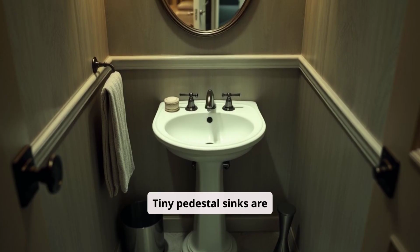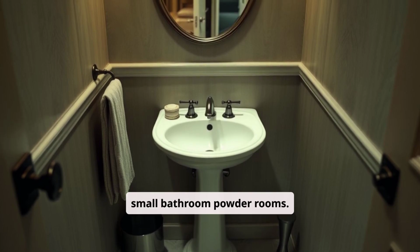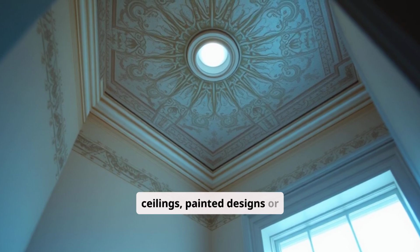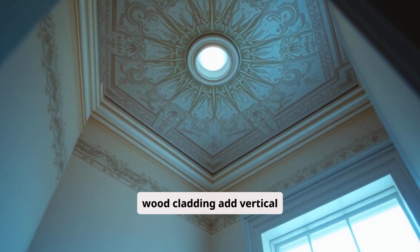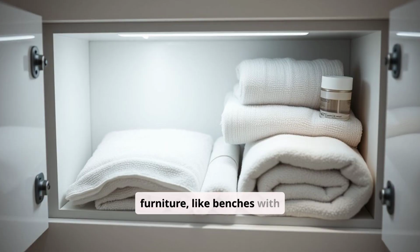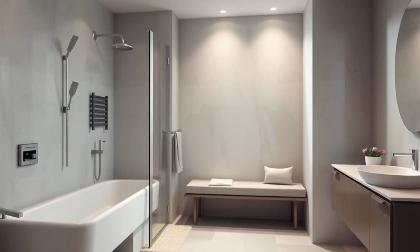Tiny pedestal sinks are back, making them perfect for ultra-compact small bathroom powder rooms. In small bathroom ceilings, painted designs or wood cladding add vertical interest and surprise. Multifunctional furniture, like benches with storage, is being cleverly used in small bathroom zones.